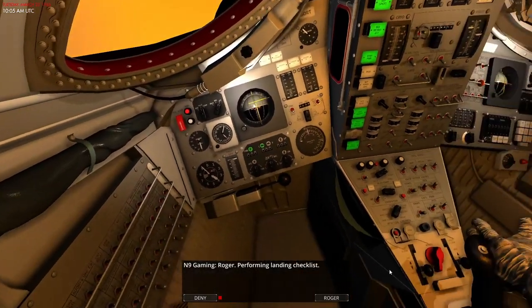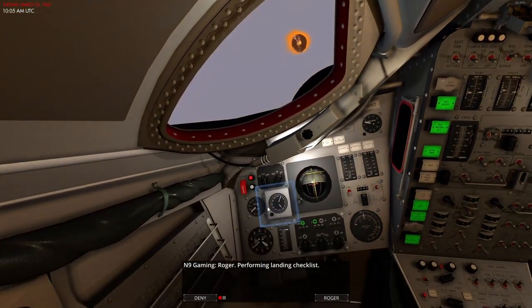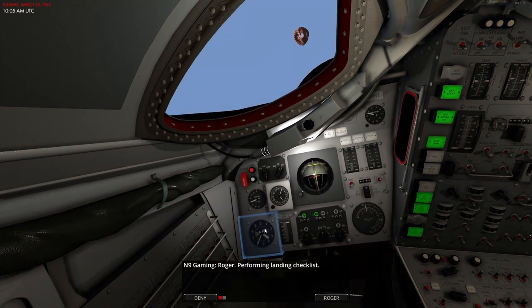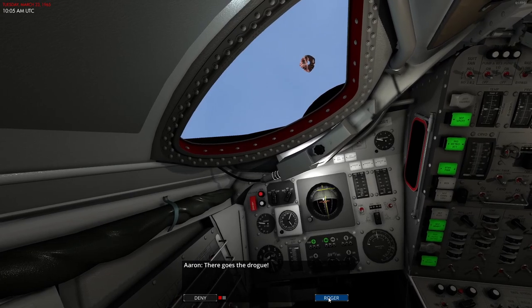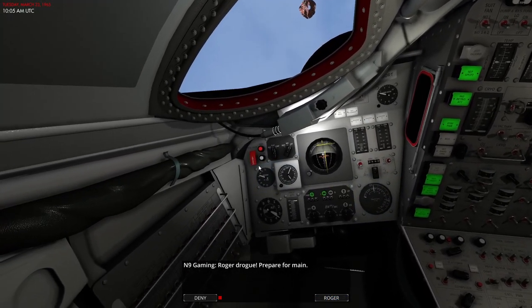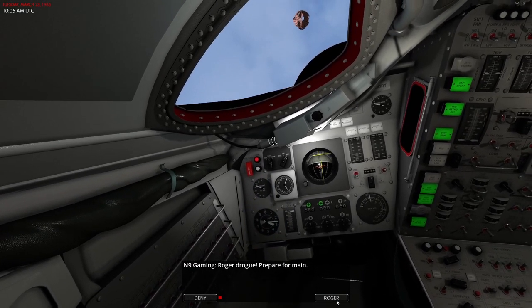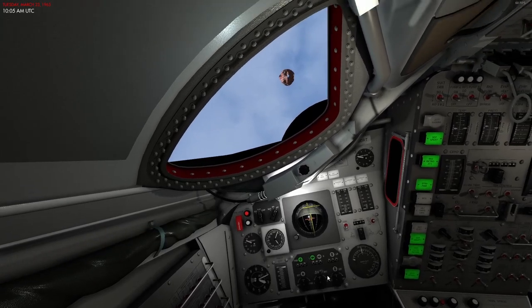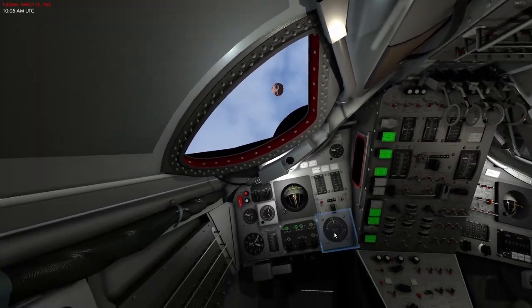Our drogue light, there we go, there's our drogue light. On. All right, because that was at 40,000 feet. Our drogue has deployed. There goes the drogue. Roger drogue, prepare for main. At 10.6 thousand feet, which we can see on our altitude indicator, we will deploy our main parachute. But man, is it good to see that thing up there.